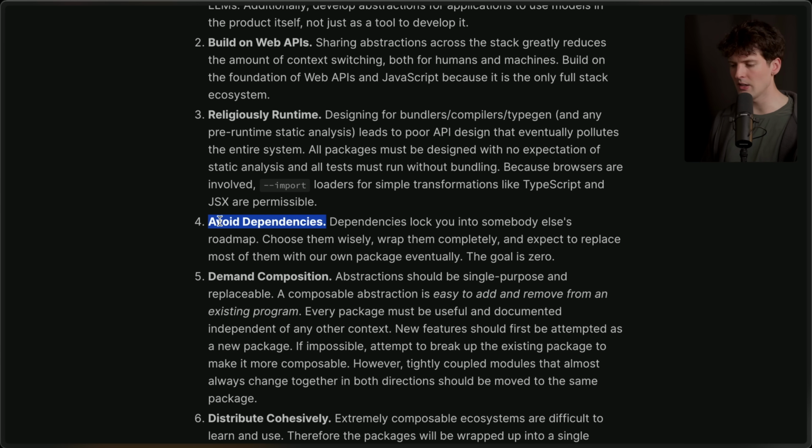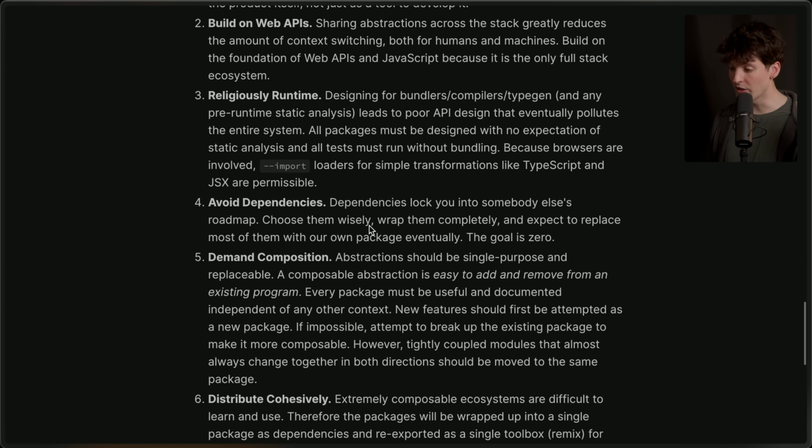They also, as I mentioned before, really want to avoid dependencies. They are tired of dealing with other people's roadmaps. Choose them wisely, wrap them completely, and expect to replace most of them with your own package eventually. The goal is 0. Fascinating. Excited to see where that goes for them.